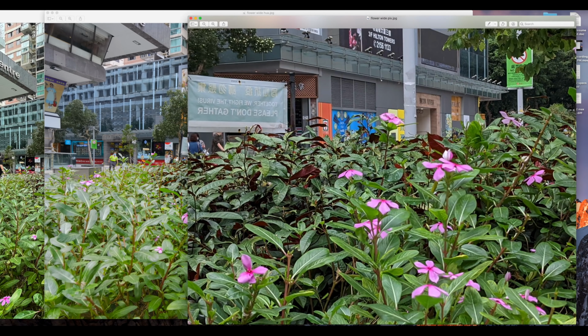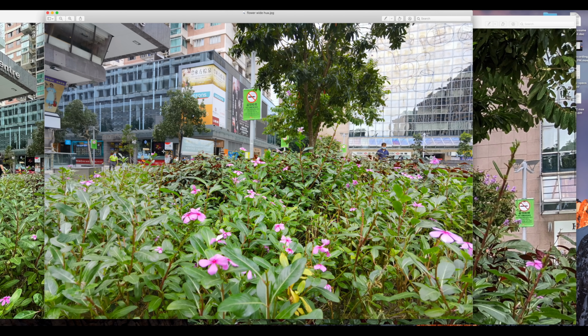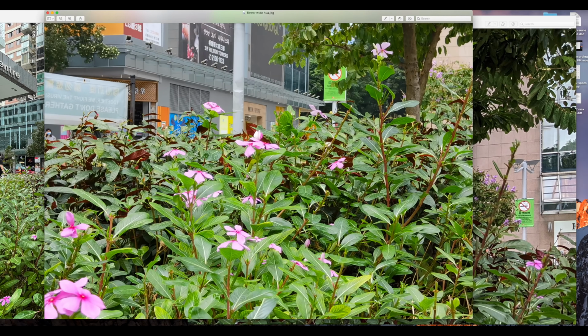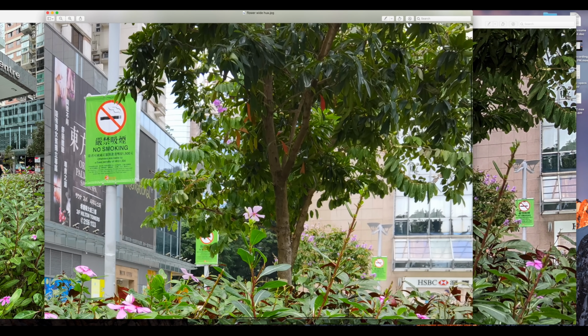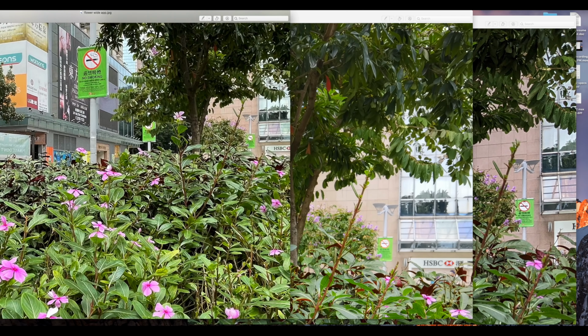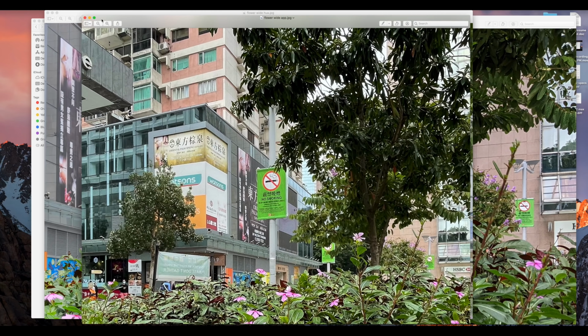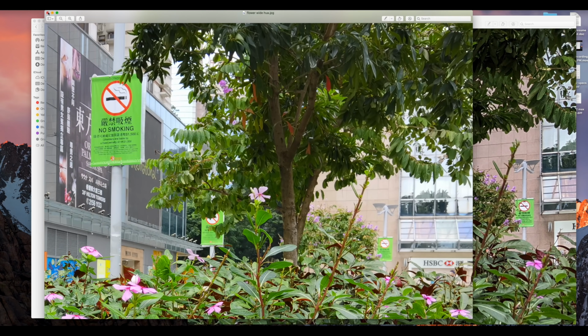Let's go to actual size. Let's look at this tree. Still really sharp, even in actual size. The Huawei Mate 40 Pro too, and then we have the iPhone. Yeah, the iPhone's ultra wide is actually the worst of the three in terms of keeping detail sharpness.